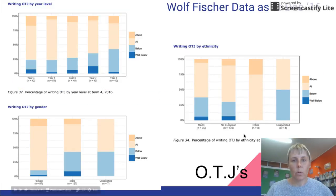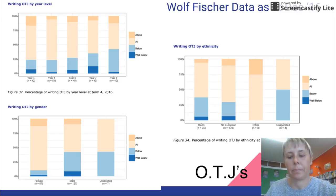We've used this Wolf-Fisher data to analyse and inform aspects of our teaching practice that relate to the skills, our teaching skills and the current writing skills of our learners, and the knowledge and understanding of all the stakeholders in relation to the key competencies of our identified students.